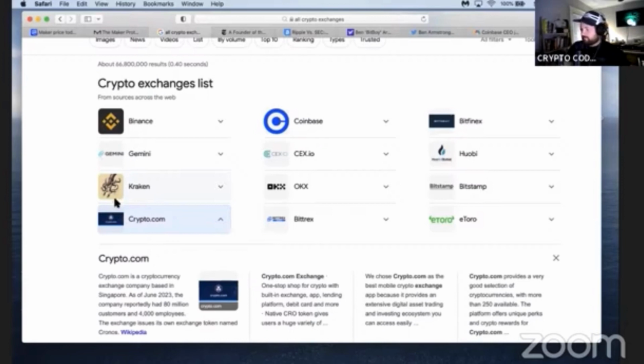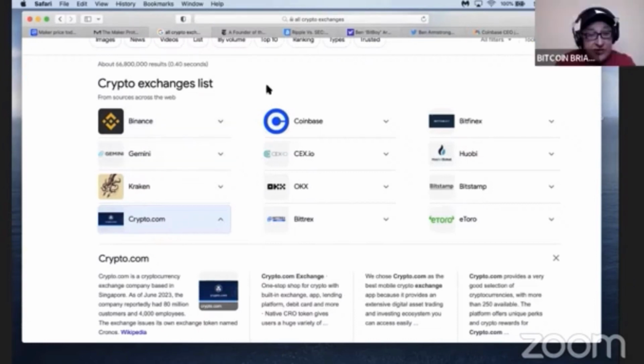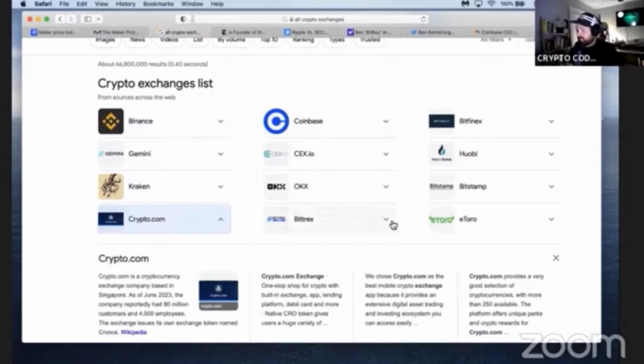But I would say them and Binance. I mean, look at Binance. CZ is a smart dude and he does really well, but even he has had some questionable things going on. It's like Bittrex. I used to use Bittrex, and I loved Bittrex. They left. Yep, they left.